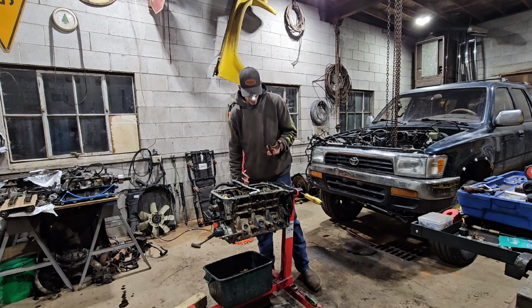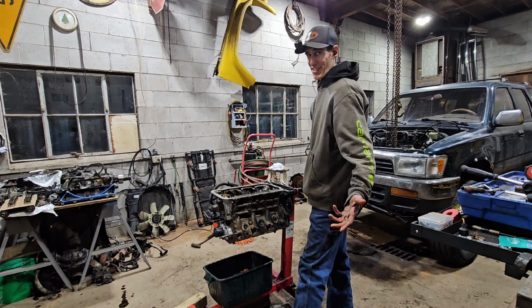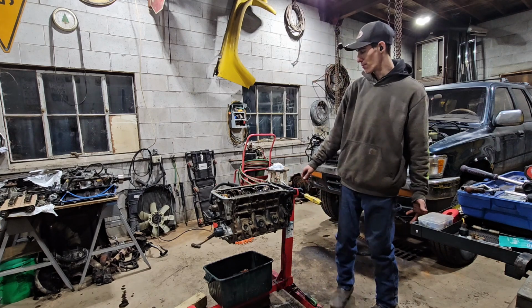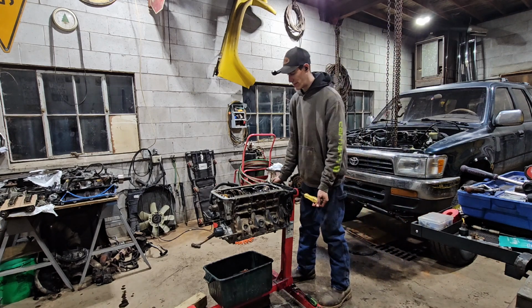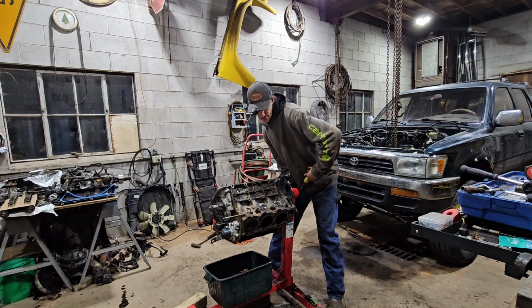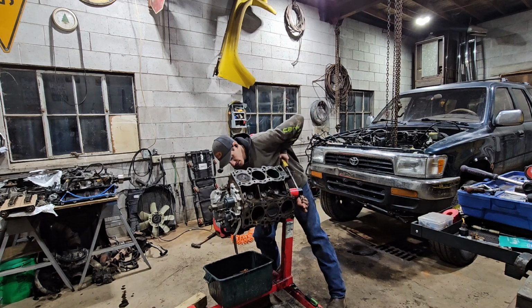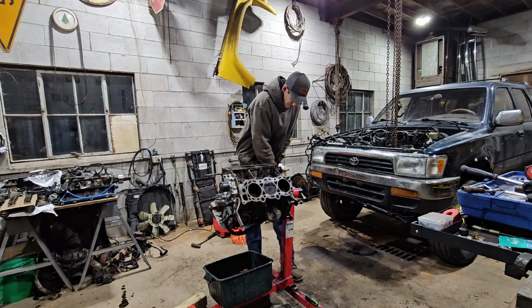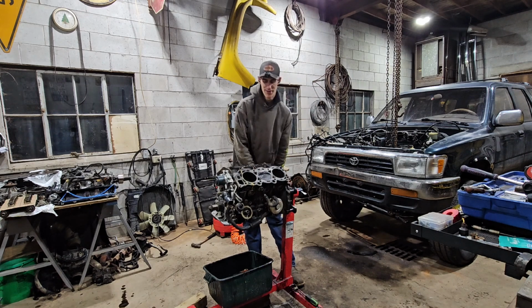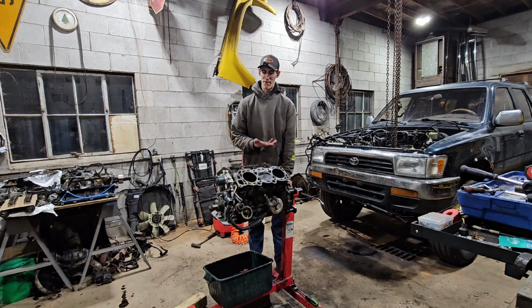We'll see what happens. I think all we can do is just kind of run it at this point. I'll keep debating my decisions with this thing. There's enough little damage that makes me not really want to put it together, but at the same time, I don't have the budget for another engine. Plus, I don't really want to get another engine, because if I get another engine, it's not going to be a 3-liter. That's my problem.